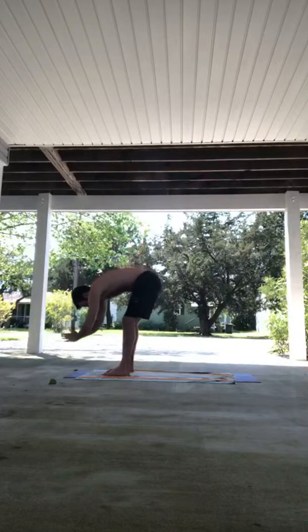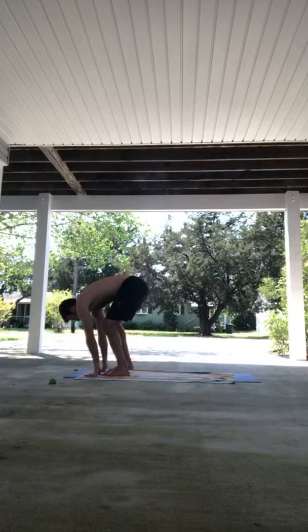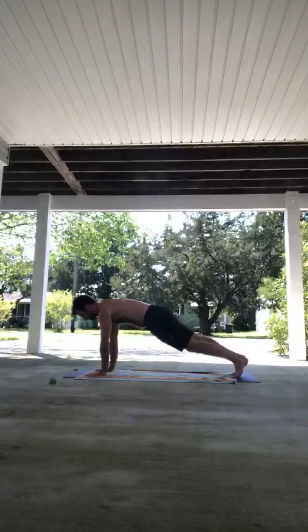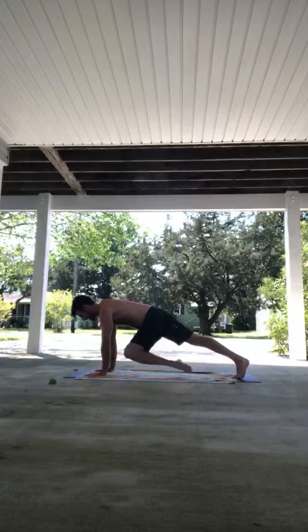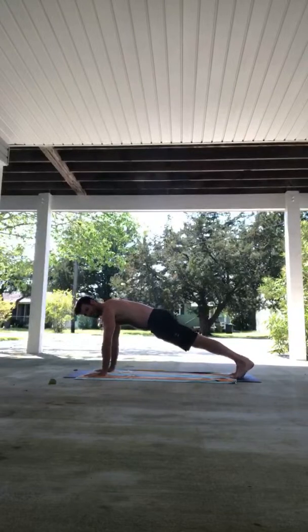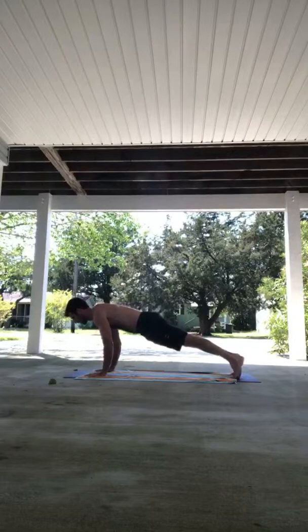Exhale, fold down. Inhale, halfway lift. Exhale to plank. If you're like, I have a lot of energy right now, maybe you do a couple knee to elbows, maybe you cross it up. Otherwise, we're just holding, just for fun. Press the weight forward, lift the belly up, push into the palms, keep the neck nice and long, straighten out the legs even more. Big inhale, exhale all the way down.